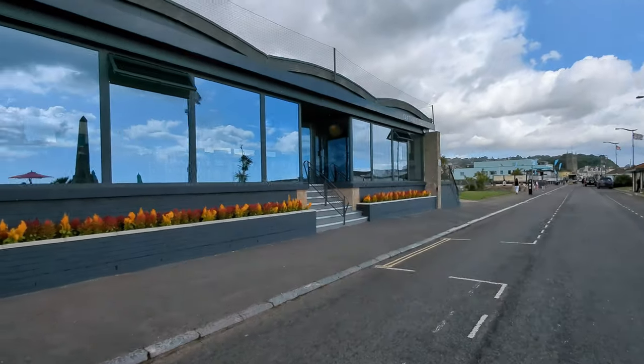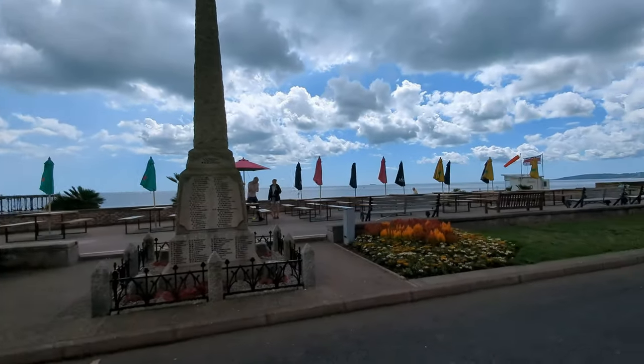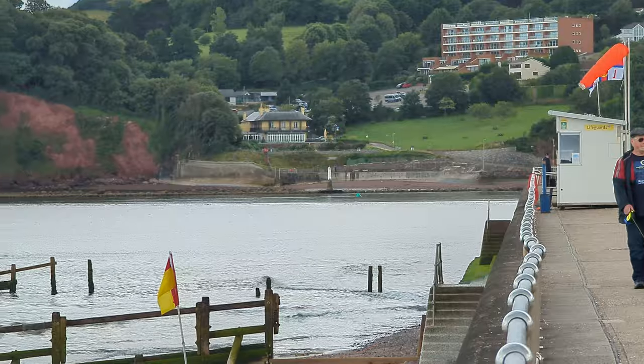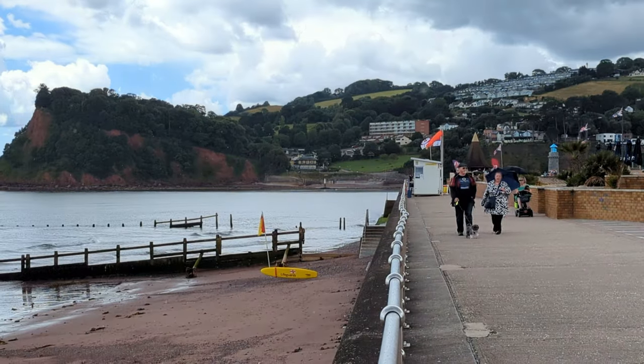Anyway, there's a captain's table. And there's the captain's tables. And the war memorial. And unsurprisingly, up by the lighthouse, we can see that the tide is indeed fully in. Nothing new there.